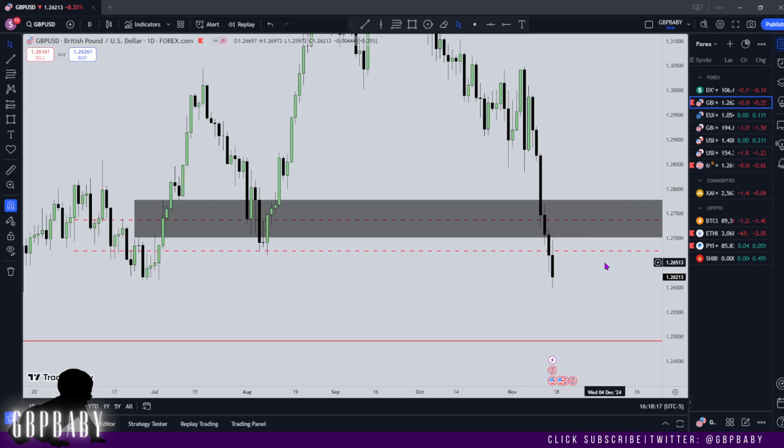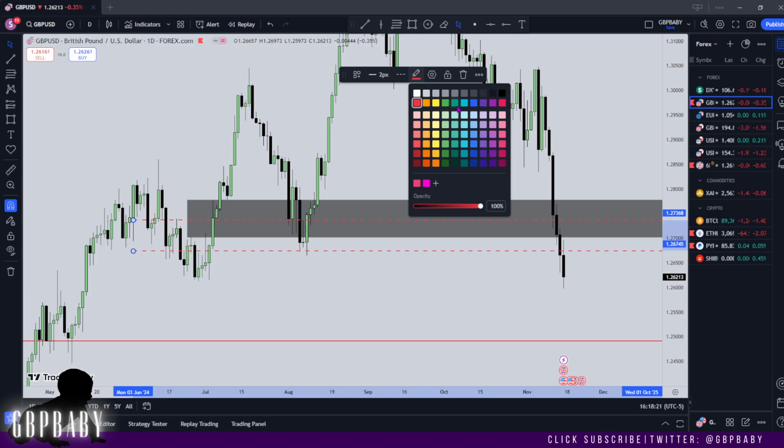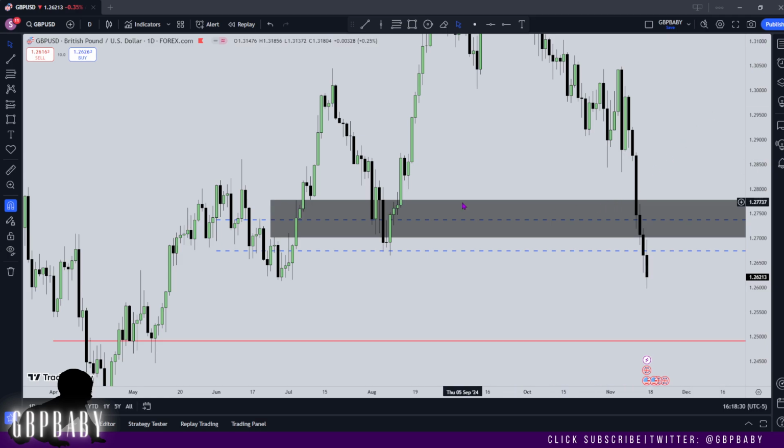So don't be too harsh on yourselves if you're struggling right now, because it is difficult. I only traded like once last week, and I was trading against the curve, which wasn't ideal. But generally speaking, it isn't nice times, and as we approach December, it's only going to get worse. But nonetheless, let's say Monday we do have an up close, that's completely fine. I'm happy for us to see some rallying.